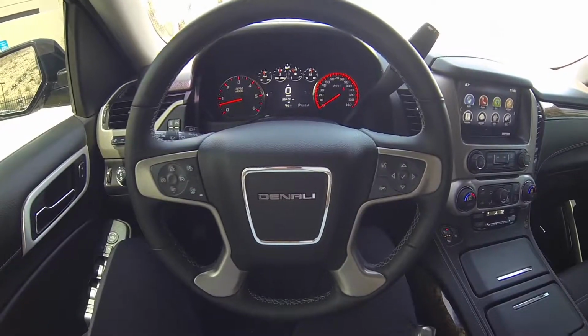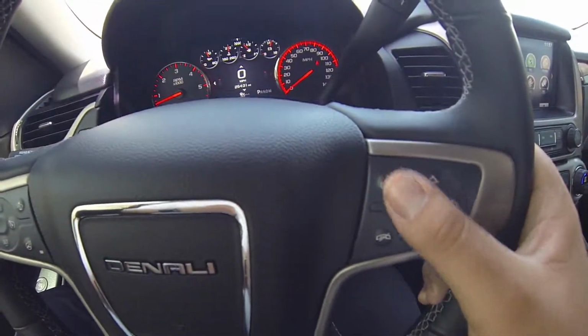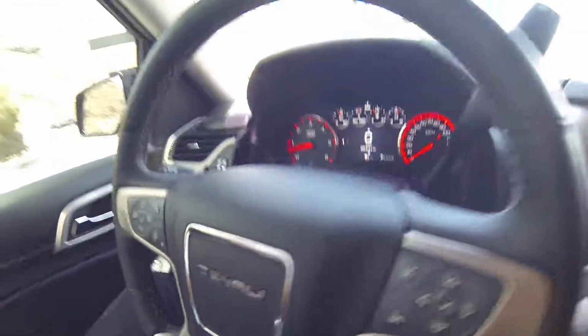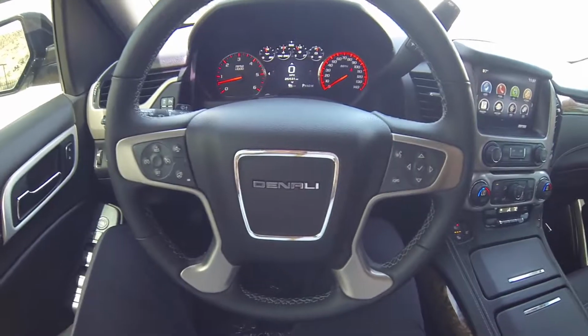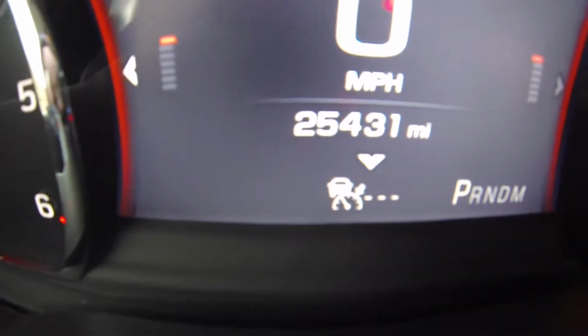Here we are inside the Yukon. You do have your digital display control, voice recognition call, collision alert, heated steering wheel, cruise control settings, your volume, and your station all on the steering wheel. This vehicle does have 25,431 miles on it.